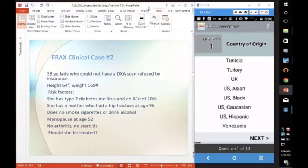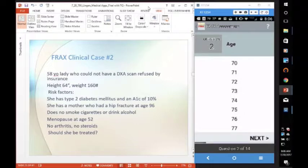Remember her ethnicity? She is Caucasian. In my practice, about 85% of my patients are Caucasian. The others are generally Hispanic.